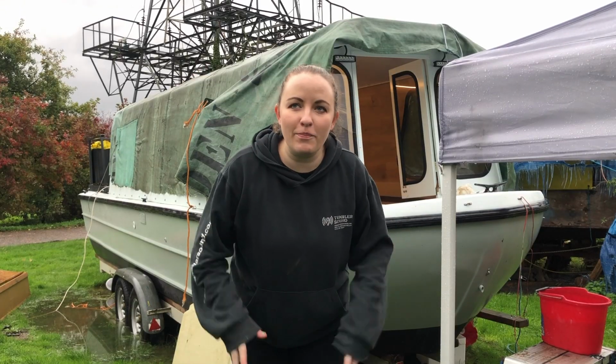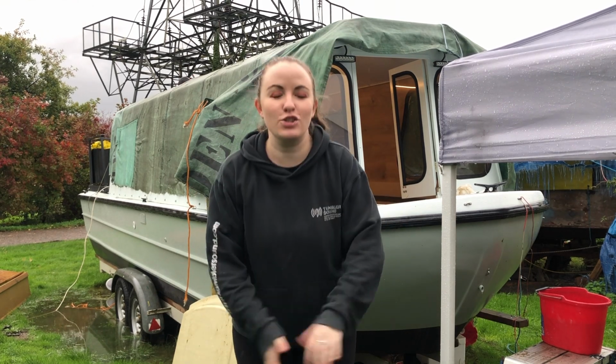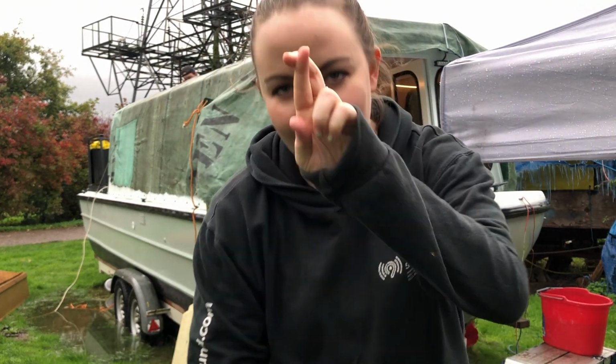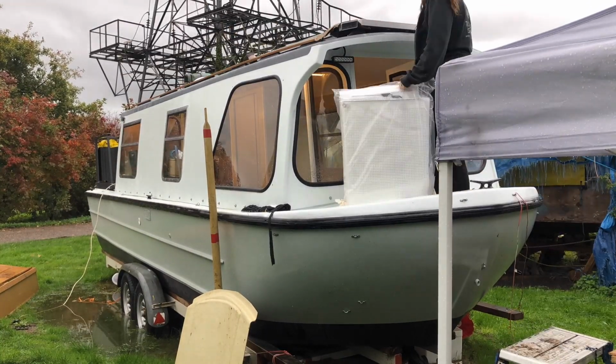There's a tiny wee break in the rain, so we're gonna try and put up our new tarpaulin so that we can fix the leak in the boat. Wish us luck. Fingers crossed. So yes, you did hear that right. We got the boat new tarpaulin.